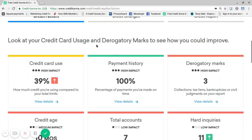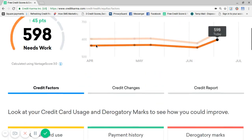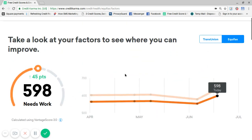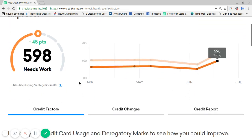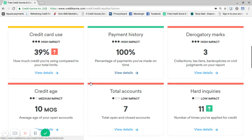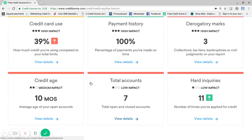Remember, each credit report is supposed to be exactly the same. Your TransUnion, Equifax, and then you have an Experian report, but Credit Karma does not have that. So each report is supposed to be the same. And that's how I'm able to get a lot of items to lead off your credit report. Because if it's not reported accurately, I can help you get those items to lead off your credit report.